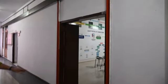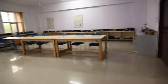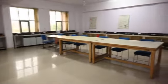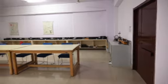So this is the first classroom at first floor. Let's move towards the laboratory. Okay, so this is the physics lab for first year students. So these kinds of instruments, these kinds of facilities, this kind of area we do have for the physics lab, which is used by the first year students.